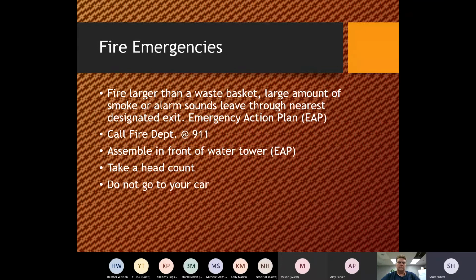So we've gone through the medical. If we go into the fire emergencies, large fires, larger than a wastebasket, a large amount of smoke and alarm, make sure they know the nearest exit. Make sure they understand the emergency action plan.